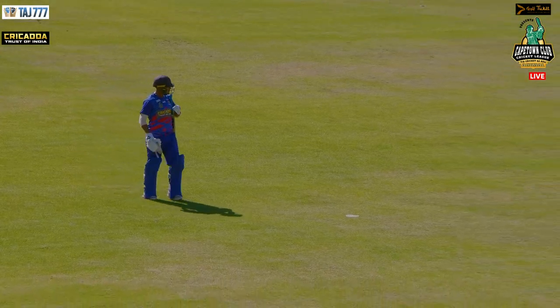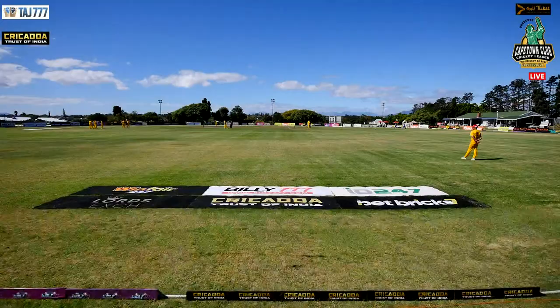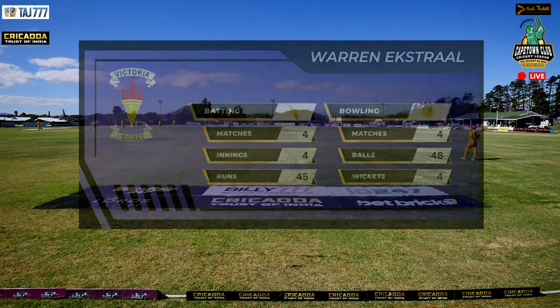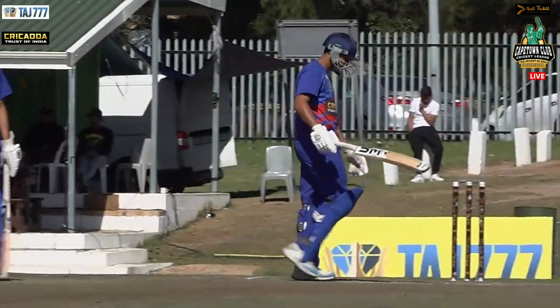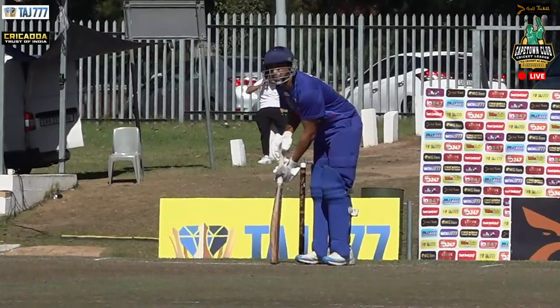Now, what I would like to see Warren do here is hit the ball a little bit straighter. We've seen every time he comes in to face a ball, he tries to hit the ball a lot squarer. He tries to play around himself. We see he's got 45 runs. He's a better player than that. But I just feel sometimes he just needs to hit the ball a lot straighter down the ground. Now, if I was Northern's Goodwood, on the other hand, I would aim to just try and hit those stumps. Try and bowl wicket to wicket and force him to hit down the ground, because that's not something that we've seen. He's got this tendency just to play around his pad or just play around the ball sometimes.